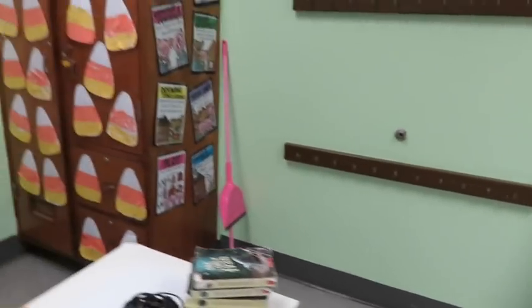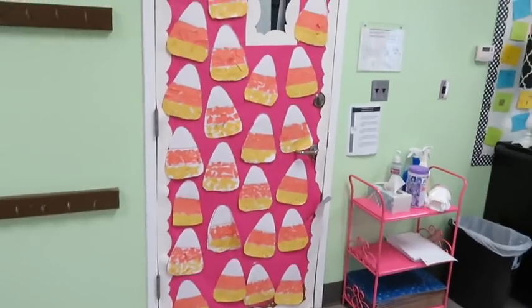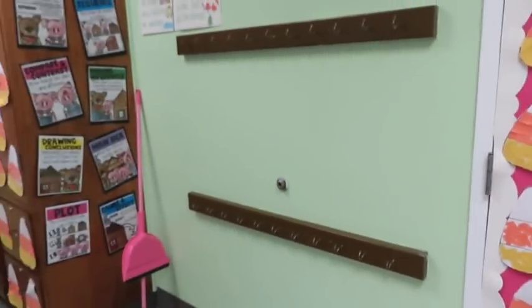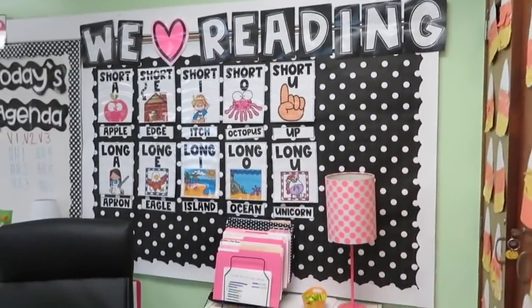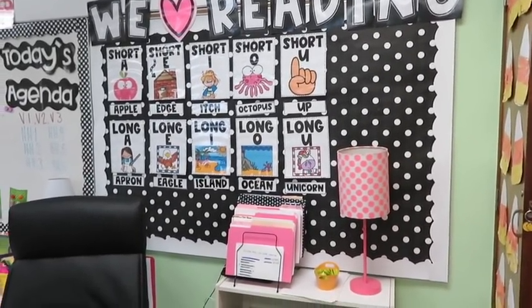Another thing that does not work, obviously, I still have candy corn up. I just cannot believe that I've never even taken that down, y'all. It's been a struggle, so I'm hoping to get that down. Another thing that has not changed since the beginning of the year, because now that my desk is here, it doesn't make sense to have this board here, and I never even changed it, so I want to make more or better use of that space.